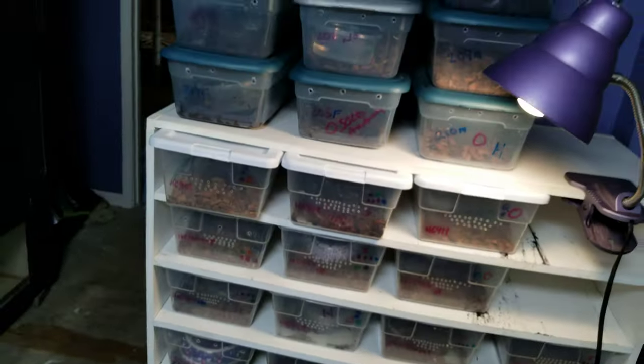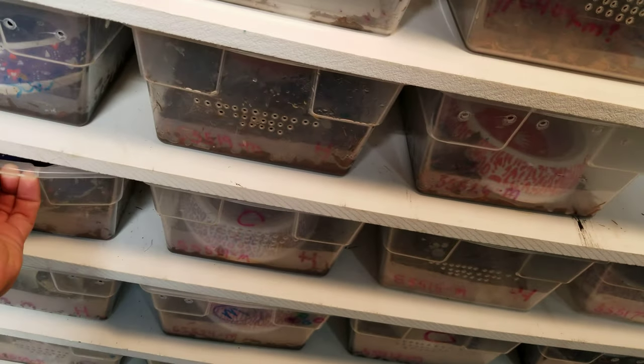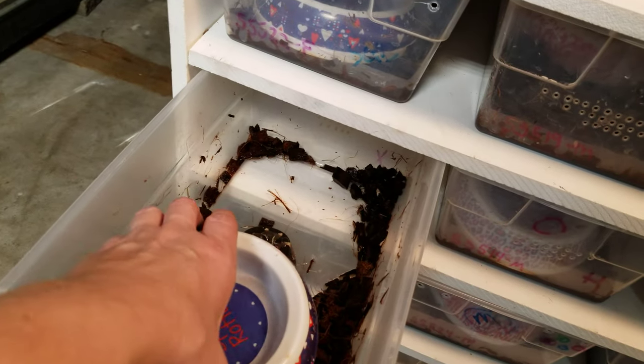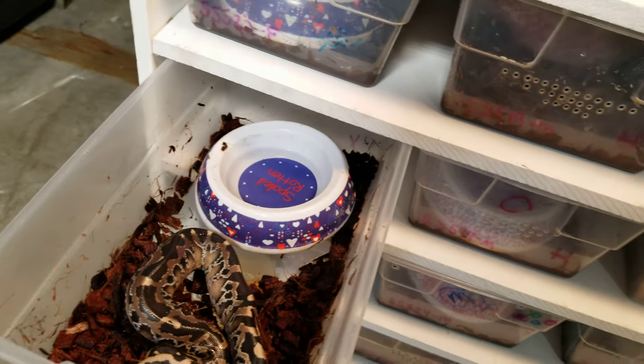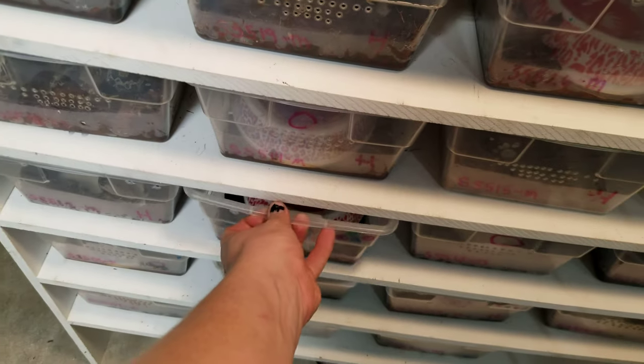This is the baby rack. Those are some of the Dumerils left. And then I also have a lot of chrome heads left. Oh, it's cleaning day. So all of these guys are going to get cleaned. This is why they need cleaned all the time, because they sit under their water bowls. So there's a couple babies. Like I said, I still have a few of these left.